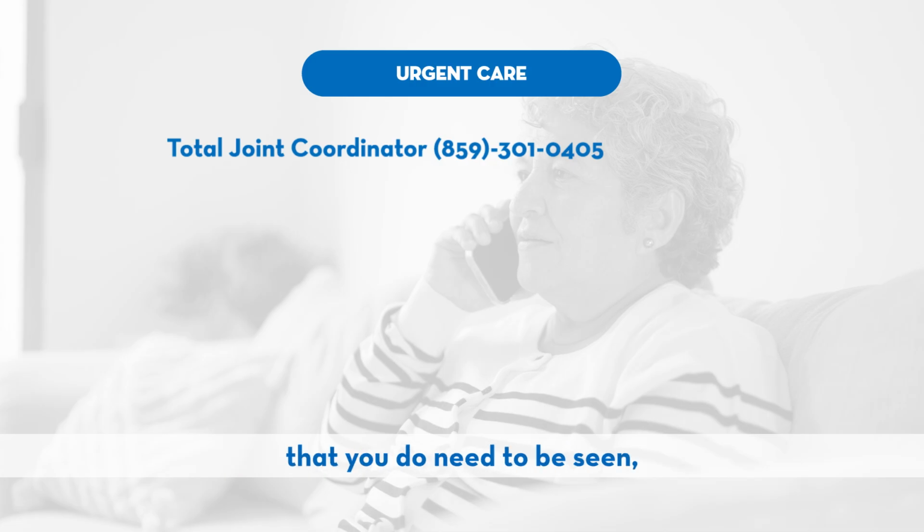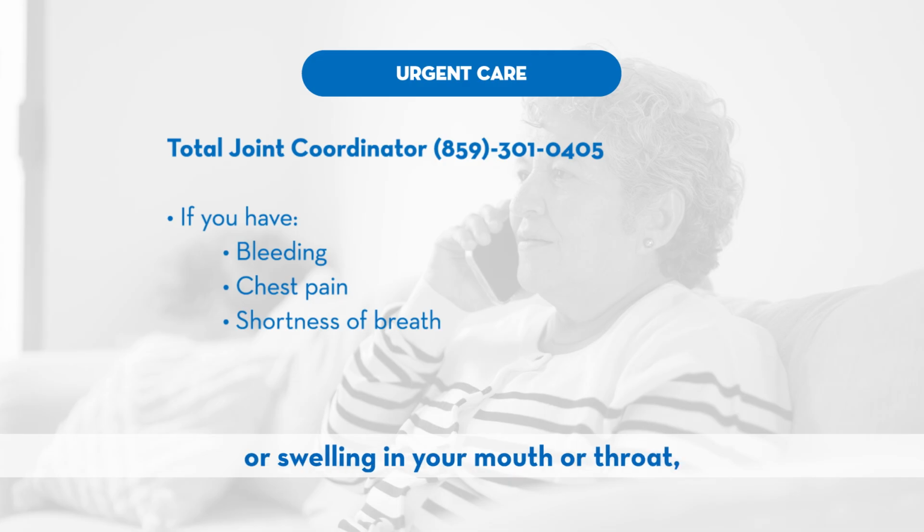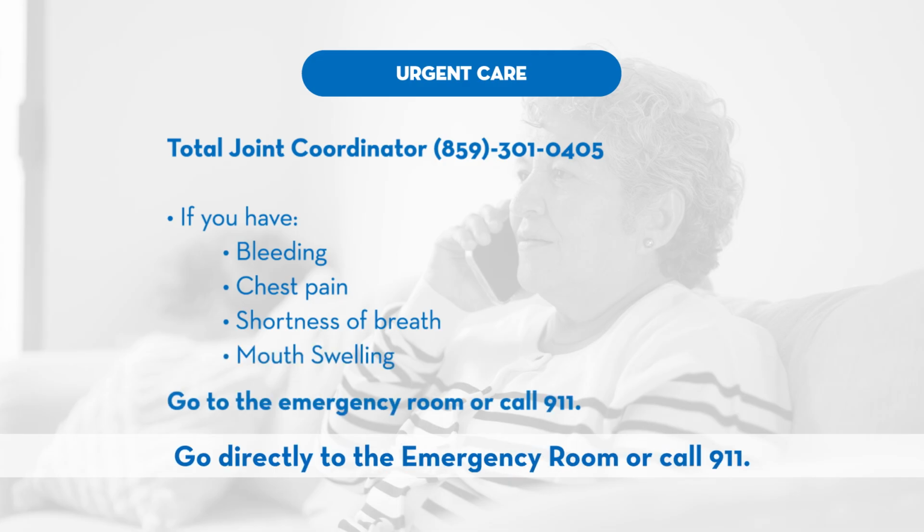If it's determined that you do need to be seen, both St. Elizabeth Healthcare and your surgeon's office have urgent care locations throughout northern Kentucky. However, if you are experiencing bleeding, chest pain, shortness of breath, or swelling in your mouth or throat, do not wait. Go directly to the emergency room or call 911.